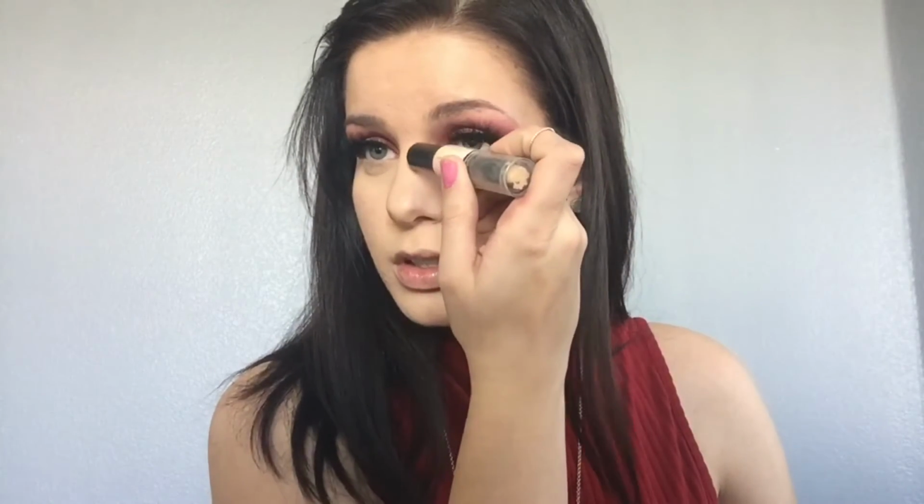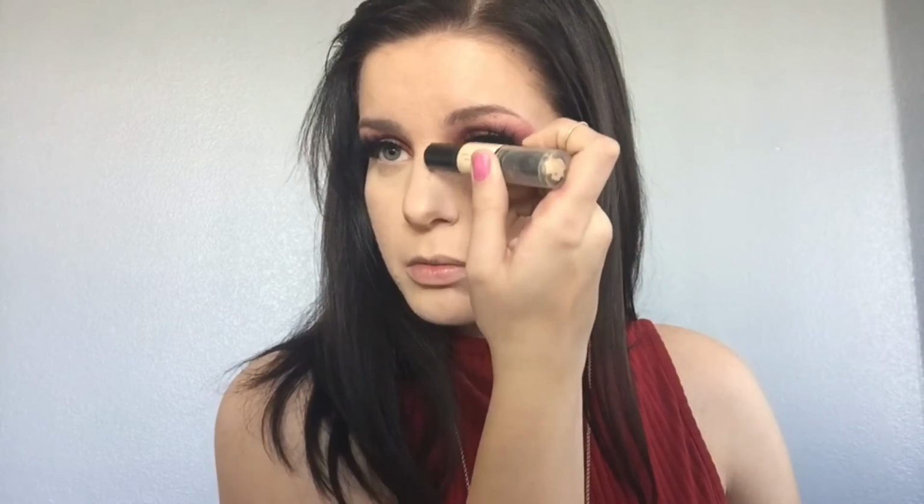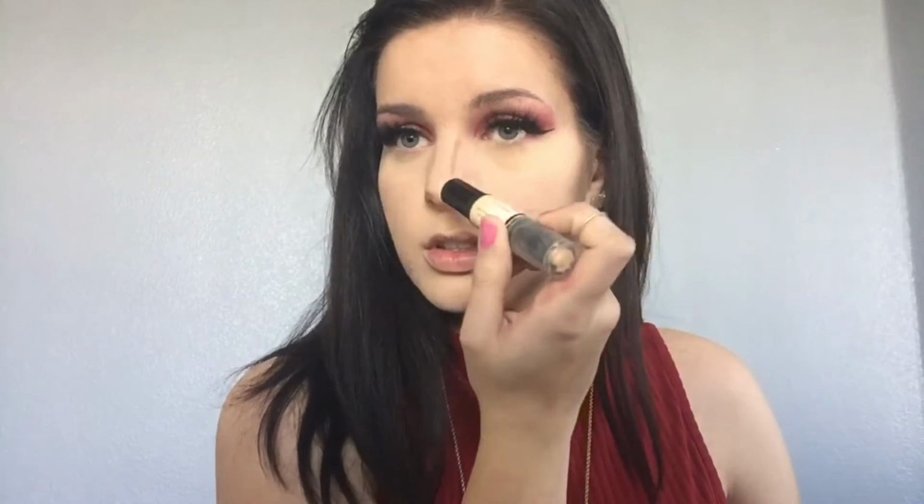Well, I don't think y'all understand that nose contouring has changed my life. If you look at old pictures, it literally looks like I've had a nose job, but all it is is the NYX, I believe it's called the Wonder Stick, and I have mine in the shade Universal. To blend it out, again, surprise, I'm using the beauty blender, but just using it very delicately so that I don't disrupt the product underneath.